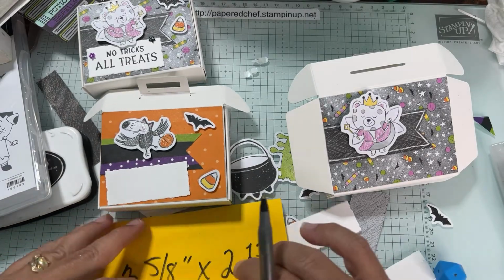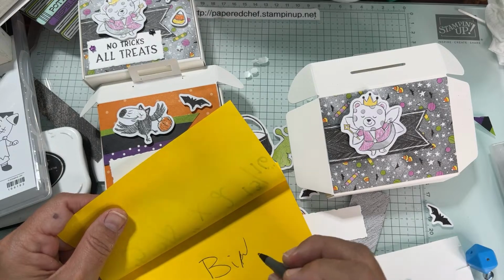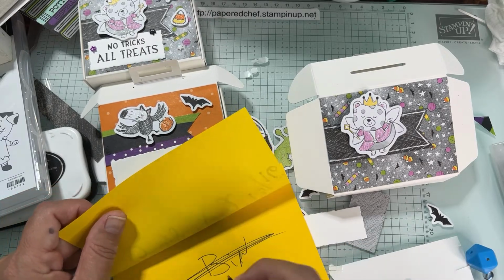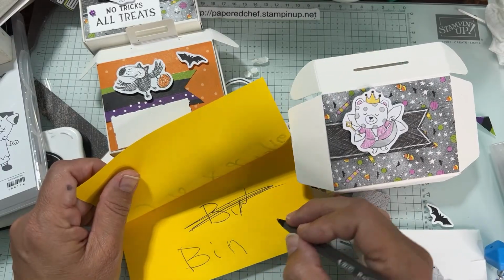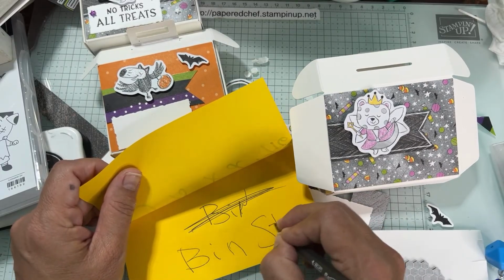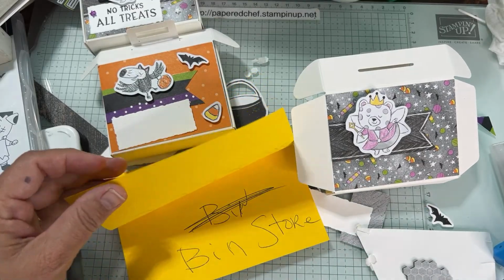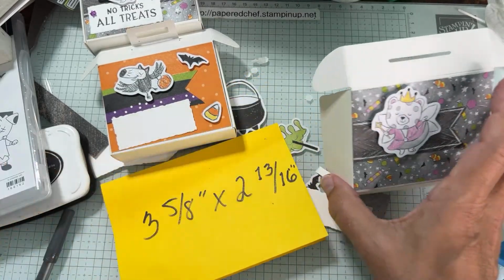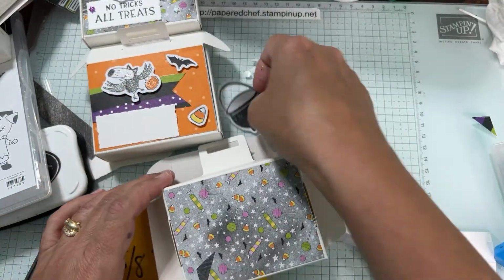Bin store. Here, let me write it down because I know I speak fast. It's called a bin, not a binster. Okay, it's called a bin store. It's called an Amazon bin store, and it's an outlet store for Amazon. That's what it is. If you've ever been to one, they're just so much fun, fantastic fun.